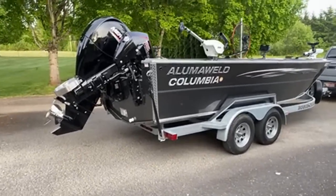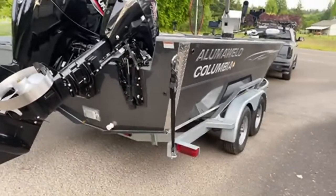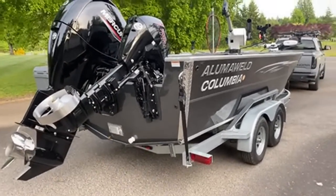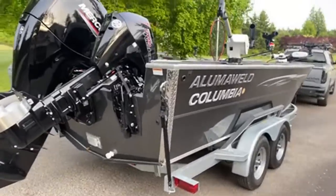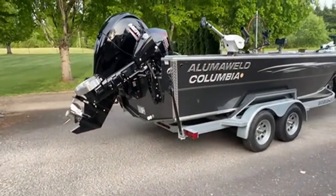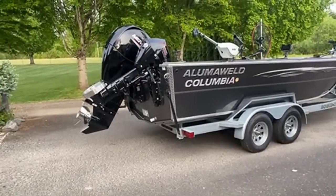Again, guys, I'm so excited to get this thing. I've only taken it out one time, and started breaking in the kicker. These motors have a break-in period, so you can't really open them wide open until you go through it. So I took it out once just to start breaking in the motor. I haven't done much with it yet. I've just been busy, guys. I've been working a ton.